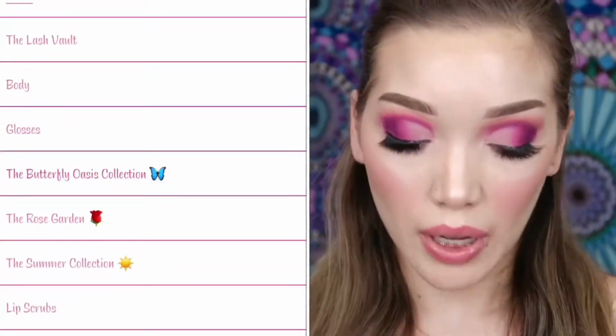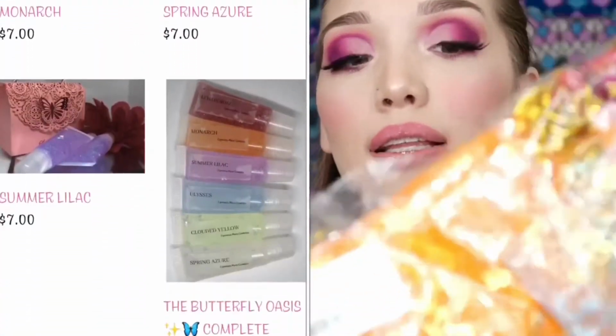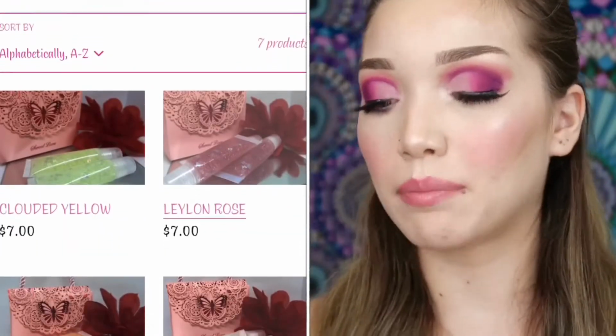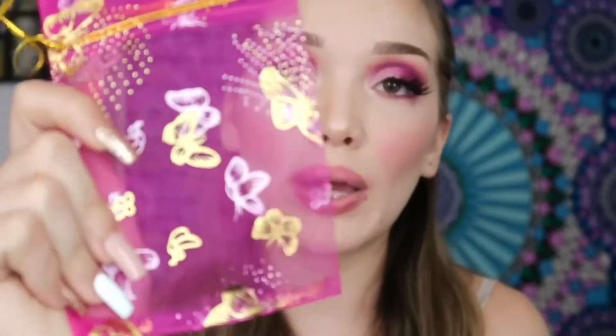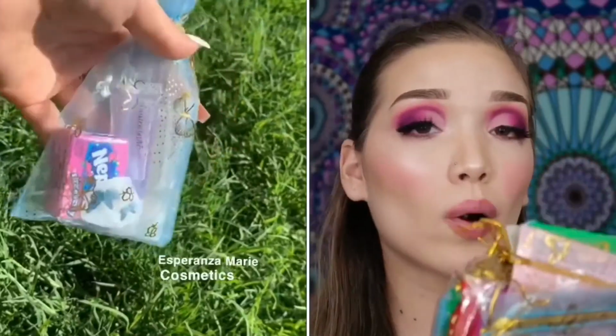Your glosses will also come in a little bag, these little bags right here. I'll just pull out one for example. They're little butterfly bags with gold reflex. It's super girly. These are what your lip glosses will come in. We have different colors: bright pink, light pink, blue, green, light blue, white.